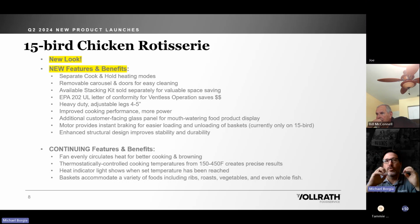We have people that will do the chicken and vegetables in another one. So as it's going through, the chicken is dripping those flavors onto the vegetables, and you can cook that way too. You can stack them. We do have the letter that they are UL conforming for ventless operation.